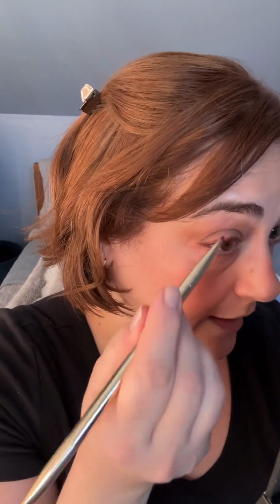I could also do it with the pencil, where I do the tiniest, tiniest wing on the end. And I just find it so much more flattering.